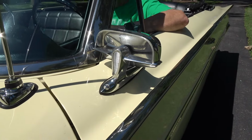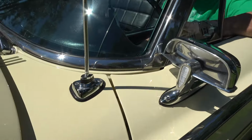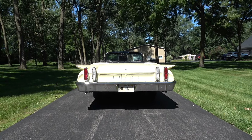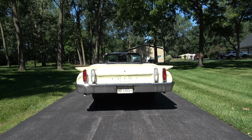Nice. Open. I happen to notice this mirror. Check out the cool emblem there, even how it's got that nice curvature. And now we'll turn it around, and there's the back end of the Edsel. You can see it has some fun fins on this one as they stick out horizontally.